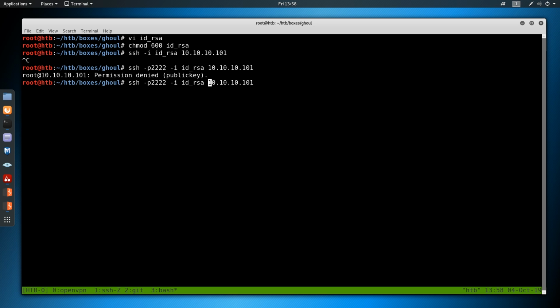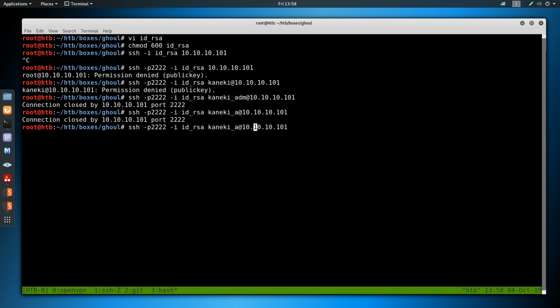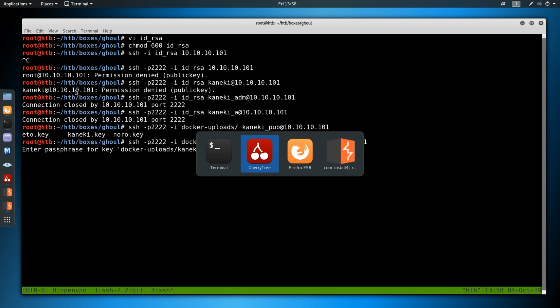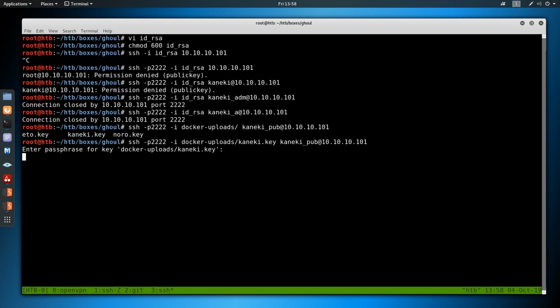We can try Kaneki at this, Kaneki_adm, and that was weird. Okay, so if the user doesn't exist, it just closes us. That's fine. I'm just going to try Kaneki pub real quick. Make sure I didn't misenumerate or forget something. And the passphrase for this key is going to be I love Tuca, paste.